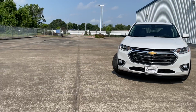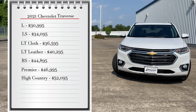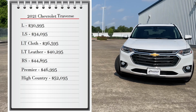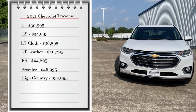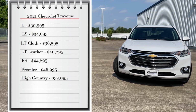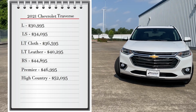So first, let's start with pricing. The Traverse comes with 7 available trims you can choose from. The base model L starts at $30,995, and then you have the LS that starts at $34,095, and then you have the LT cloth that starts at $36,595, and then the LT leather that starts at $40,295, and then you have the RS that starts at $44,895, and then you have my tester, the Premier, that starts at $46,995, and then the Ultimate trim, the High Country, that starts at $52,100.